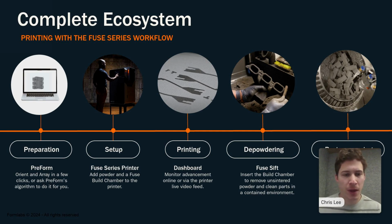So one more time, from STL file or .prt to your end parts. Preparation is done in PreForm. PreForm you can download off of our website now. It's free. It is the main medium, taking your step files, mesh files, and turning them into something that the printer can read and then obviously print.